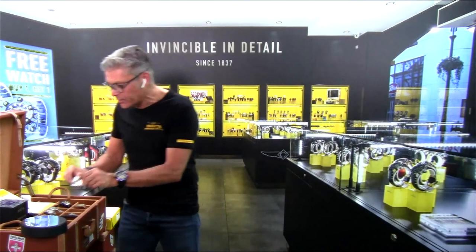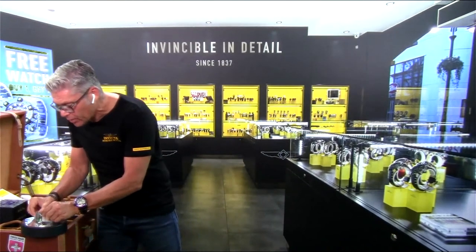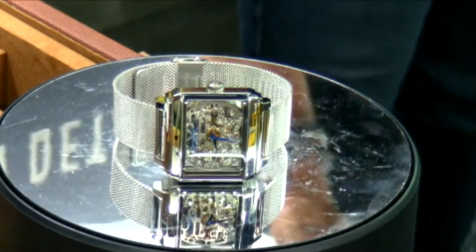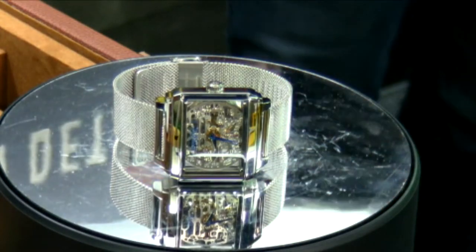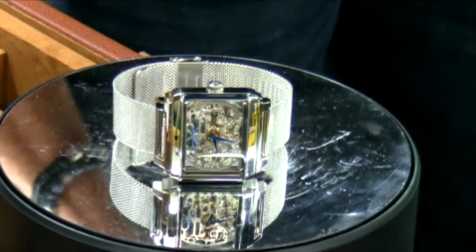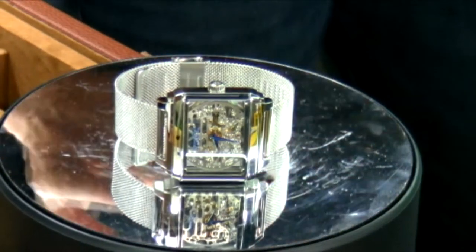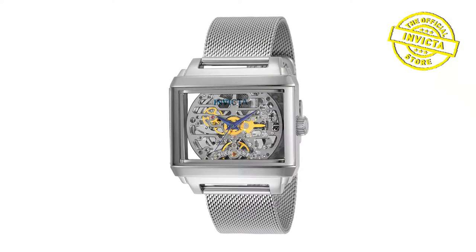It's from our Objet d'Art collection, which is not our most famous product family, but it always has very, very special watches inside. And I really wanted this watch in tonight's lineup because I think it's really special and it fits perfectly to the Let's Talk Invicta show, because we have so much complication in this watch.